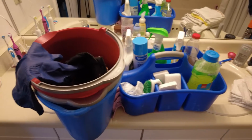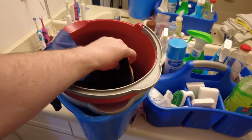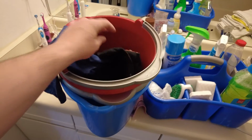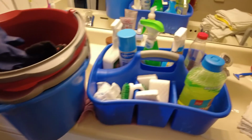The first thing that I want to do is show you the equipment. What do I like to use when I'm cleaning a bathroom? Let's go ahead and start with the equipment that I have here. I've got gloves that I'll be using to protect my hands. I've got knee pads that will come in handy later. I've got multiple buckets that I'll be filling up with water and putting dirty towels in.